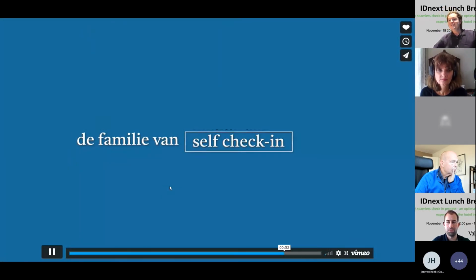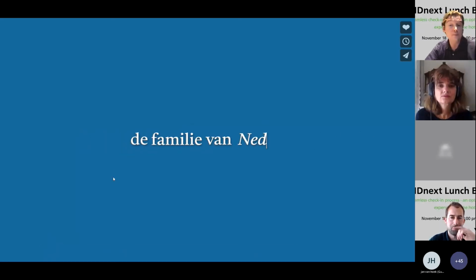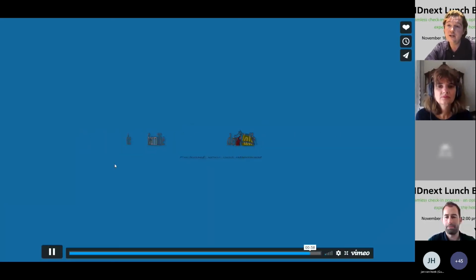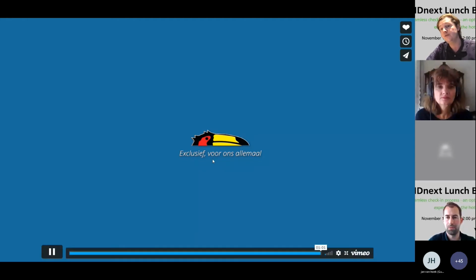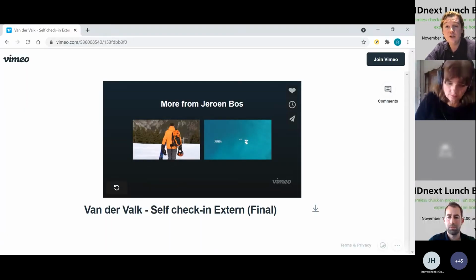Excuse me for that. But there's also a possibility that you can use the mobile key for all the guests who have downloaded the Valk exclusive app and went through the self-check-in. They can use the mobile key to open their rooms.